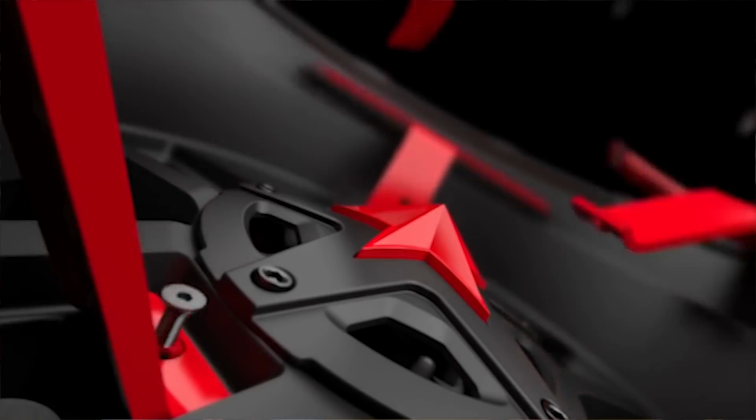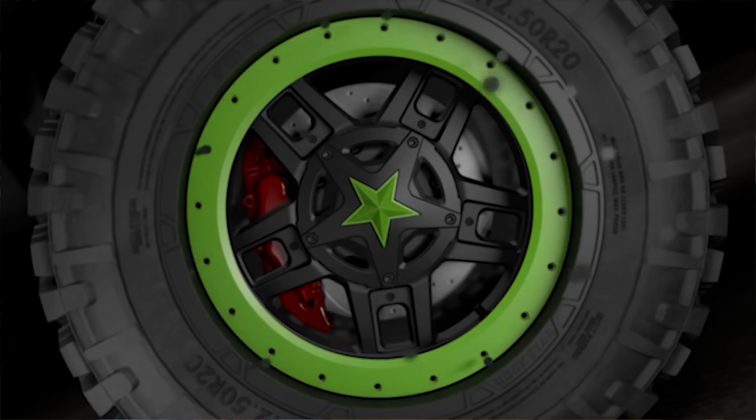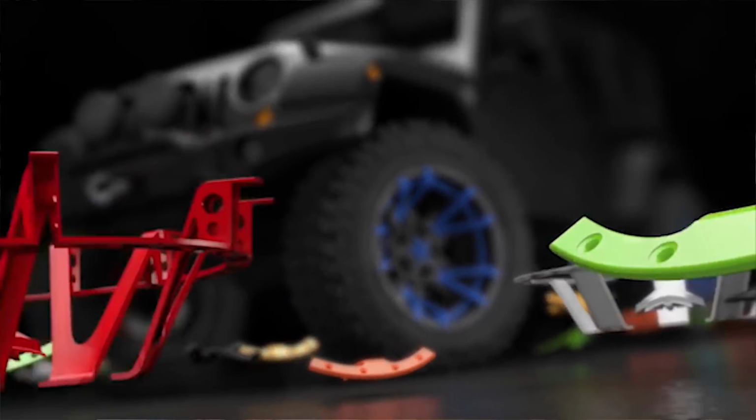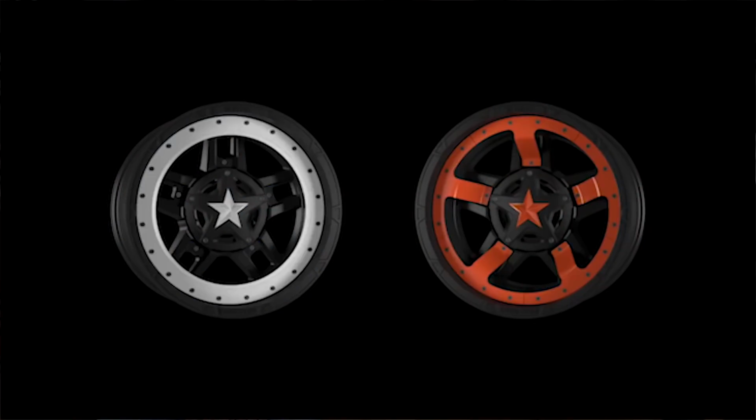But the thing is, when the Rockstar 1 came out, it literally did change the way that people did wheels and do wheels today, because they were one of the first companies you could remove pieces from your wheels and paint them to match your truck. You could pull out the star in the center and get it custom painted whatever color you want, and that was really the beginning of customization for wheels.